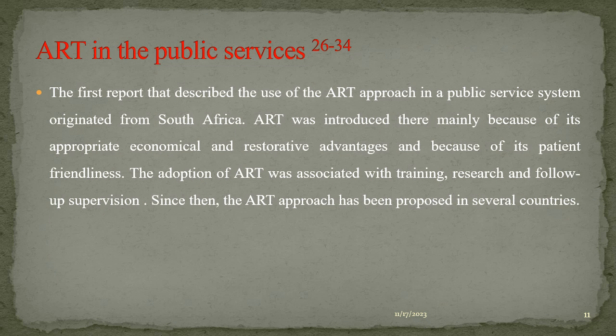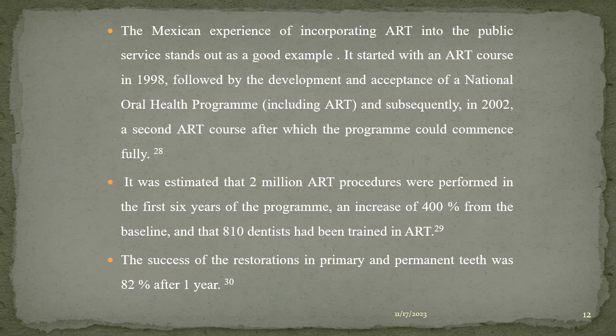The adoption of ART was associated with training, research, and follow-up supervision. Since then, the ART approach has been proposed in several countries. The Mexican experience of incorporating ART into the public service stands out as a good example. It started with an ART course in 1998, followed by the development and acceptance of a national oral health program, including ART, and subsequently in 2002, a second ART course, after which the program could commence fully.